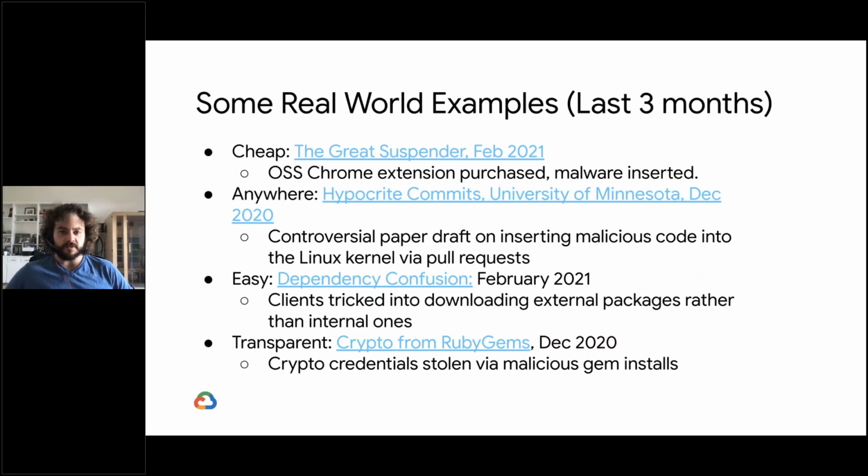Dependency confusion. This is another example that was huge in the press earlier this year around making it too easy to use open source code. Turned out there were a bunch of large companies that were using internal package mirrors of open source code. So they'd review packages, pull them into their internal mirrors, approve them, and then all of their clients pull from there. Well, it turned out that a lot of these clients were designed to be so easy to use that if that internal package mirror wasn't available, or if a package wasn't found on it, they would just fall back and keep looking for it in other places.